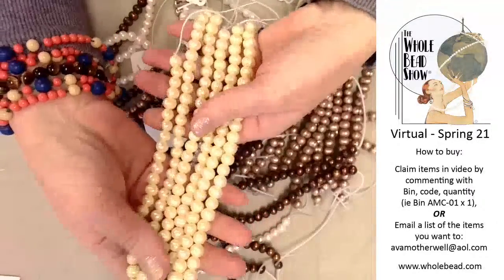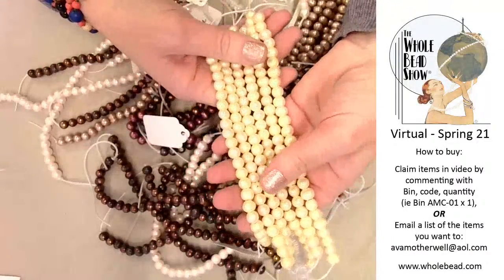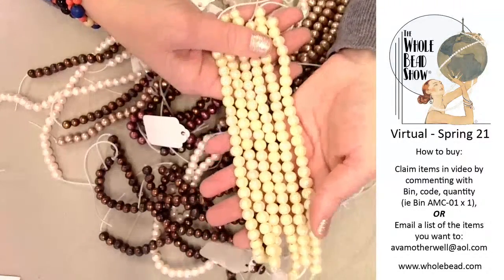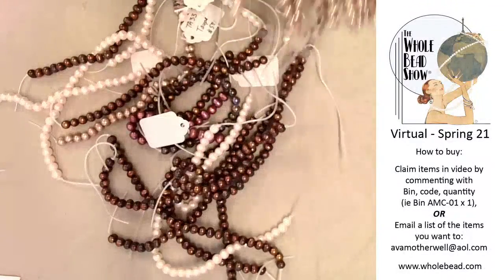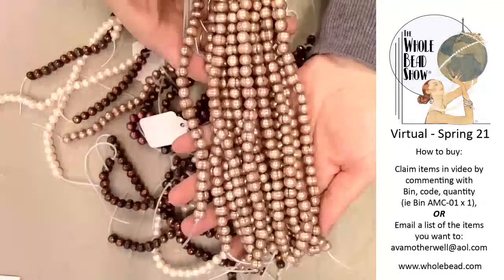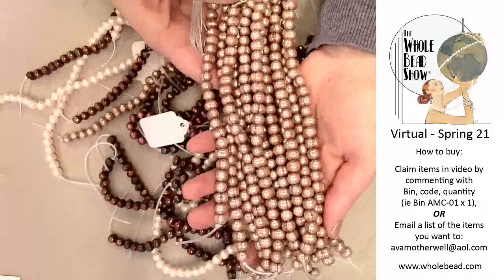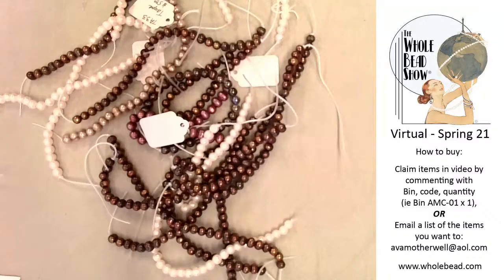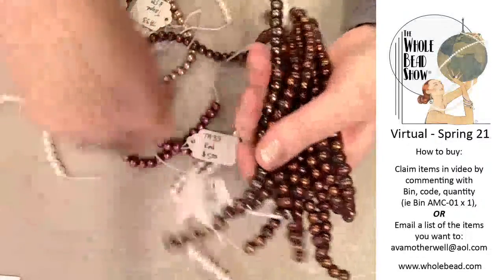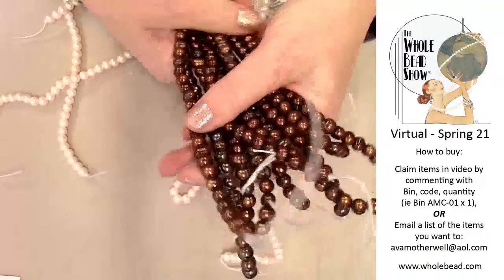TA33 yellow. This is a pale pastel yellow as opposed to the more golden yellow. And this is TA33 taupe. TA33 taupe, $5 a strand. And these are the 8-inch strands. TA33 copper. $5 for the 8-inch strand, large holes.